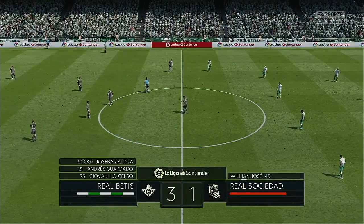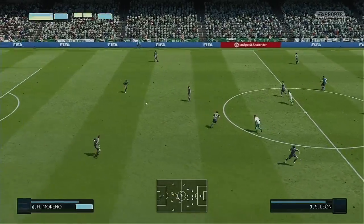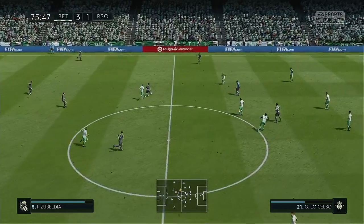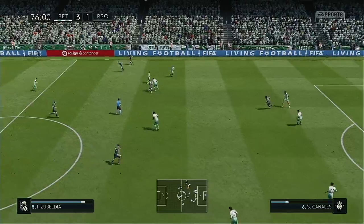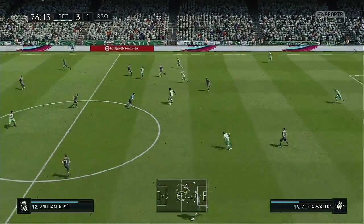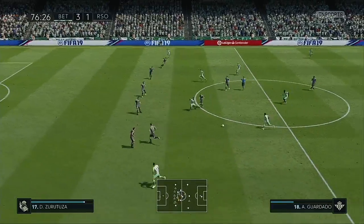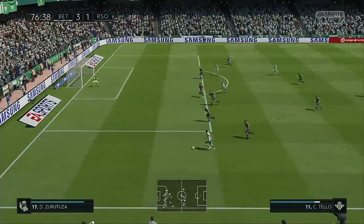Just a reminder, 3-1 it is now, the scoreline. Zuratuza, time ticking on. Just over 15 minutes to go. That's a turnover of possession here. William Carvalho, really just lending the ball to his teammates. Yeah, one of those days where he's always available and he's pulling all the strings out there.